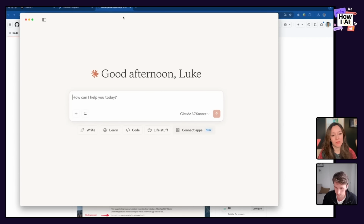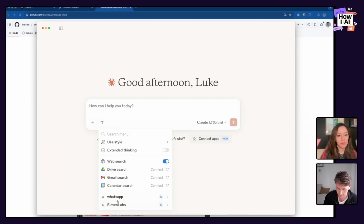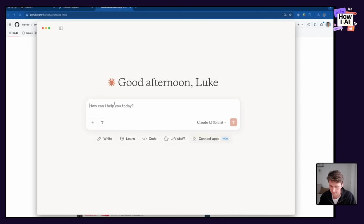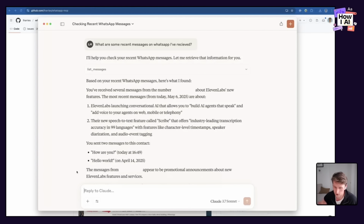So if we jump over to Claude, this is the desktop Claude instance. They've also now shipped the ability to run it from Claude.ai if you host it too. I've got this MCP called WhatsApp here, and I can just type into the chat: what are some recent messages on WhatsApp I've received? It will use the tools that the WhatsApp MCP exposes and then summarize and return that information. Here you can see it's talking about ElevenLabs' new features. ElevenLabs is launching a conversational AI agent and a new speech to text offering, as well as a few tests like "how are you" and "hello world".